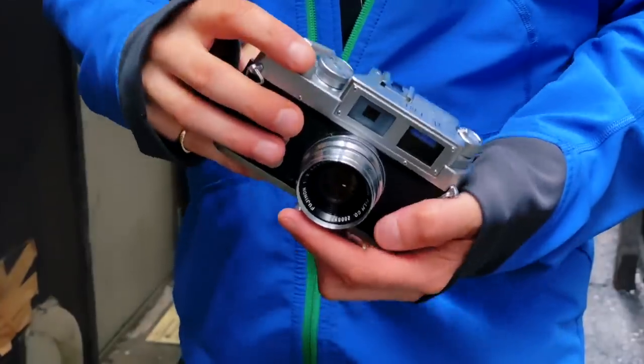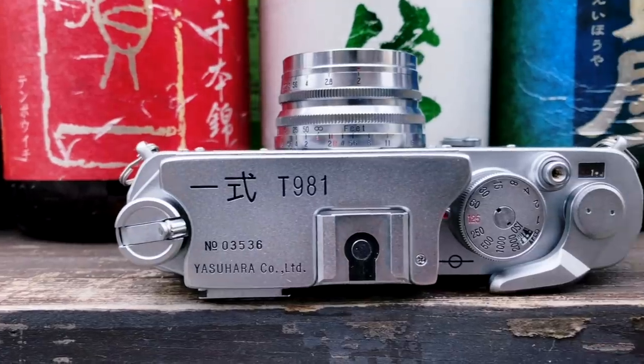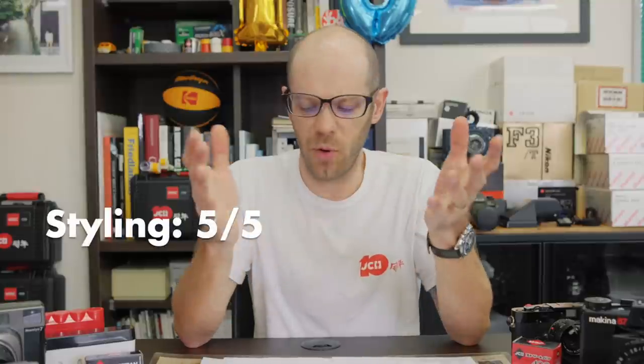Styling, it looks very cool in its own quirky, weird little way. It looks almost military-esque in its top plate. So yeah, I kind of like it. I think it's a five point.